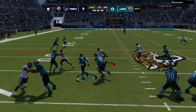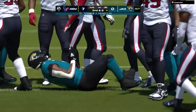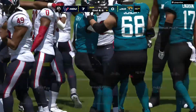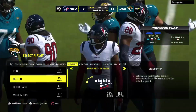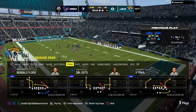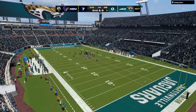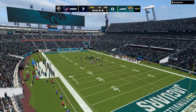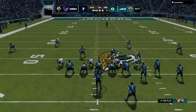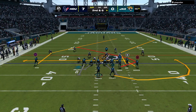On 1st and 10, it's Etienne. And he'll take this ahead for about 4. 2nd down coming up. And that was a quality play to start a new set of downs. That was simply an offensive line winning the battle up front and winning in a big way and giving their guy in the backfield a nice lane to hit. From the 46-yard line, a 2nd down and 6.